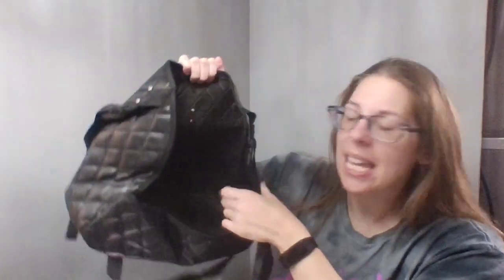Now the only thing is, depending on the size of your purse will depend on whether it fits in here or not, right? I do feel like this is a fairly decent size, but a lot of us have oversized purses and they might not fit in here. But I do think this is pretty good. And I also think this is going to do better if you have a purse that has structure to it. What I mean by that is, you set your purse on the table and it stands up. It's not a floppy purse where you set it on the table and it falls over.